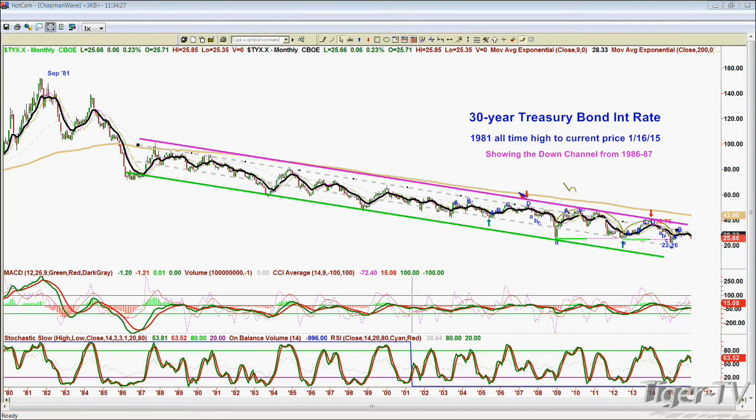We'll pull it down to there. And on the downside, every time it gets to the bottom, you've got yourself a support area, and that's a propellant. The one is a repellent, and the other is a propellant in the Chapman Wave methodology. So this is going to be very interesting because from September of 1981, you made a high. I mean, I remember this so clearly. There are a whole bunch of reasons why I remember it clearly.